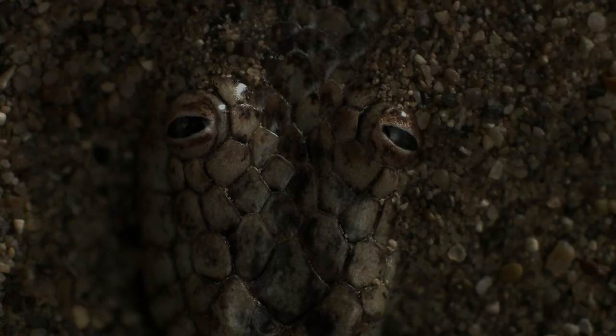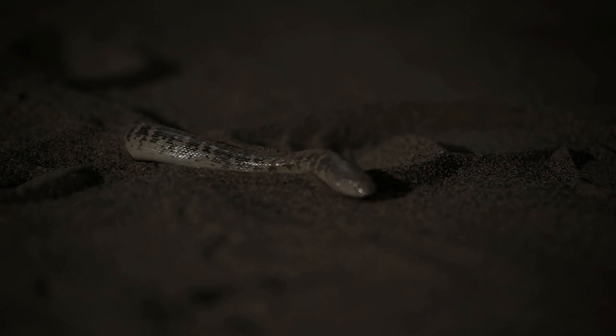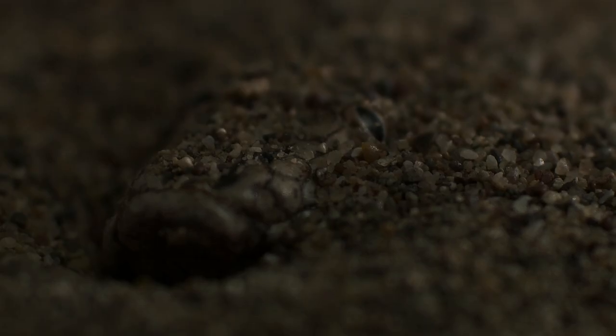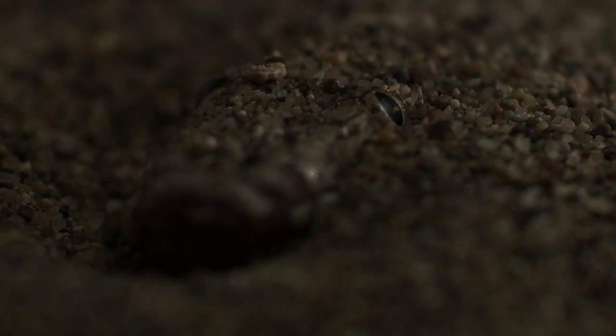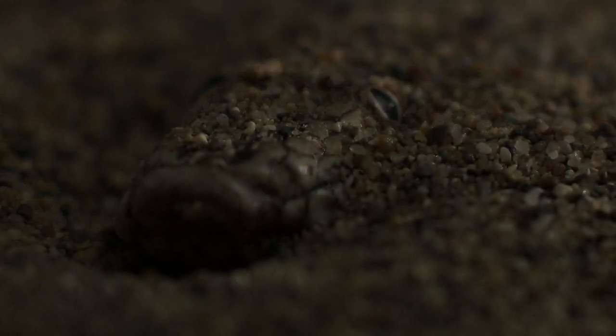For a snake with smooth, shiny scales, like a fish in water, it can easily swim in the sand. The Arabian sand boa is one of the two species of blind snakes in Alamto. The snake's eyes are on top of its head. It can watch its surroundings while hidden in the sand.